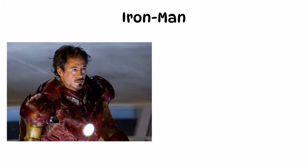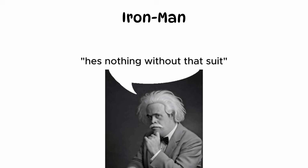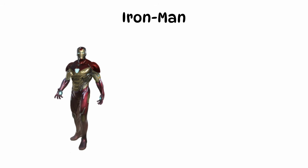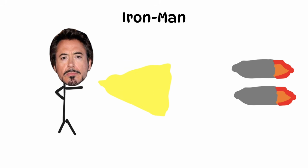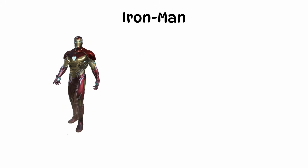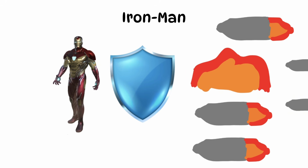Iron Man. Iron Man is one of the most advanced Avengers, but if you think that just means he's strong, you'd be underestimating him. The first thing you'd notice isn't Tony Stark himself, but the suit surrounding him. Modern versions are made using nanotechnology, which means they can form instantly around his body, giving him almost no delay between defense and attack. During combat, the suit enhances his strength and durability to extreme levels, allowing him to survive explosions, high-speed impacts, and sustained attacks from multiple enemies at once.